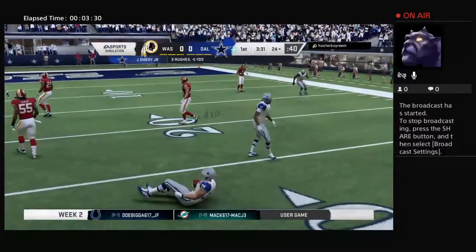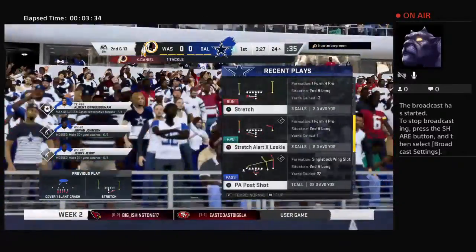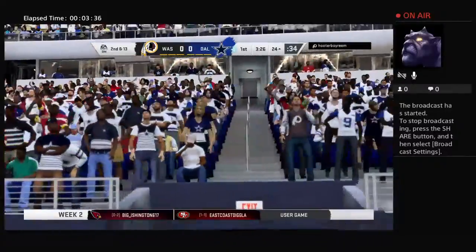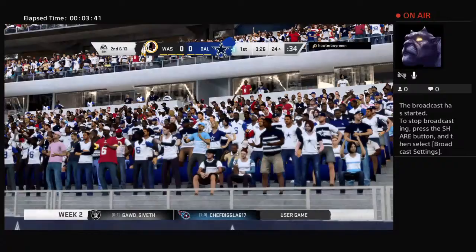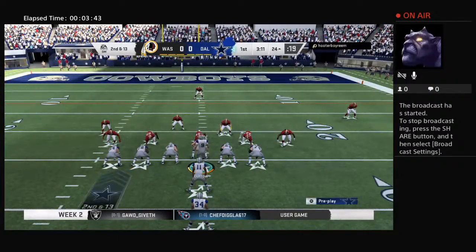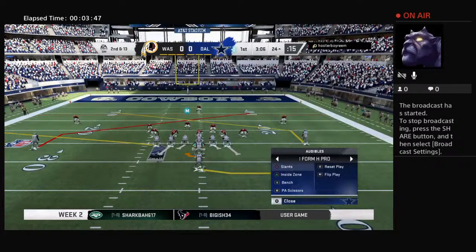A running play here on 1st down is going to go nowhere as he is tackled behind the line of scrimmage. That's going to wind up a loss of a full 3 yards on 1st down. That loss of 3, a rare stumble on a promising drive. Here's 2nd and 13.